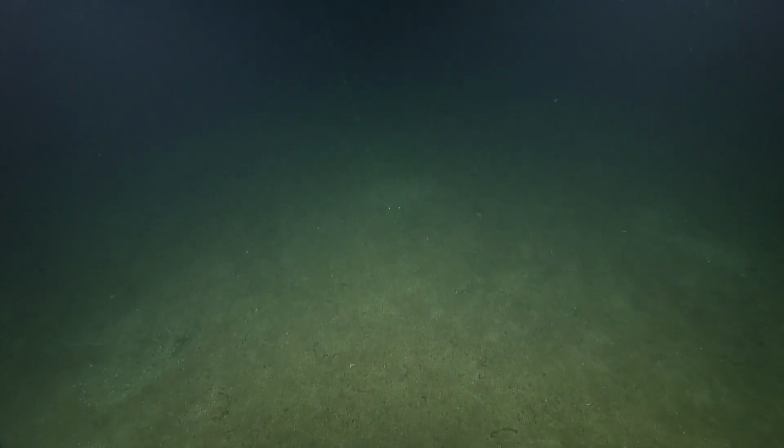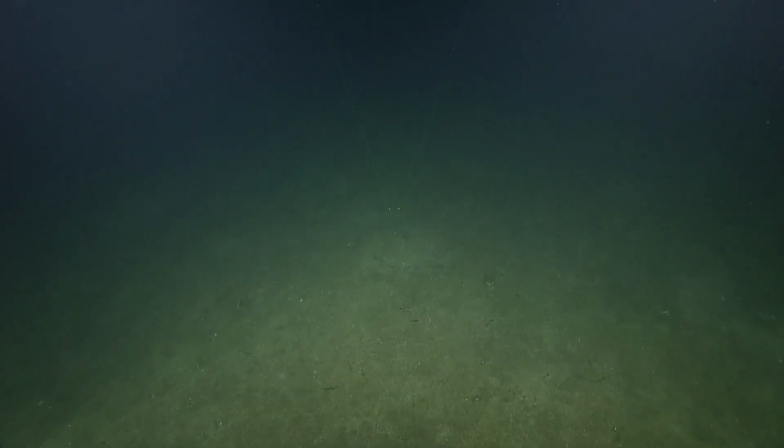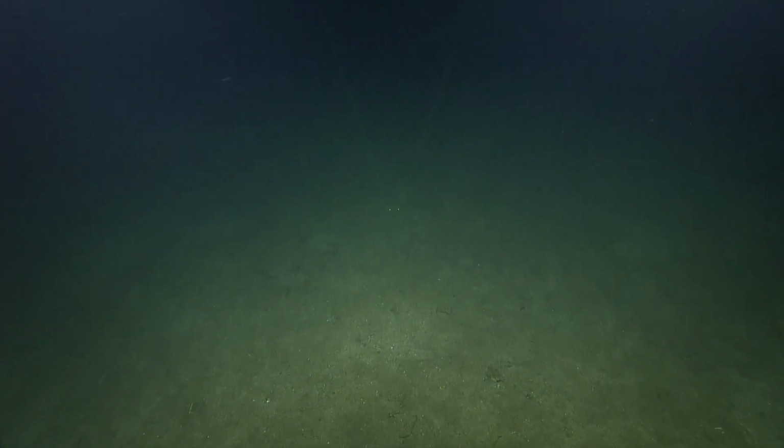Lots of shell hash, shell fragments, organic matter from shallower in this area drift down and accumulate on the seafloor.